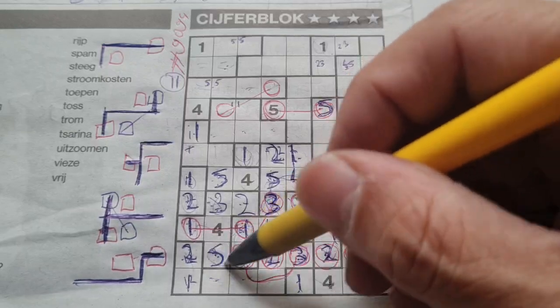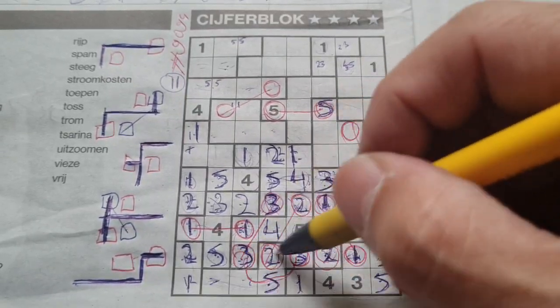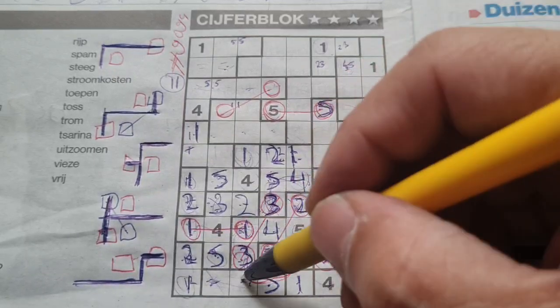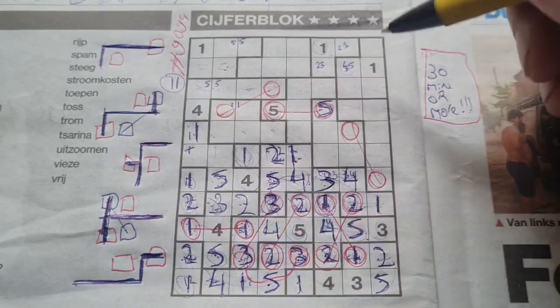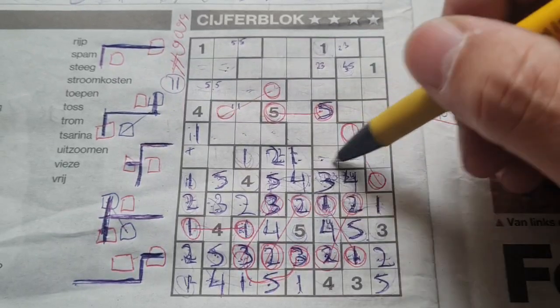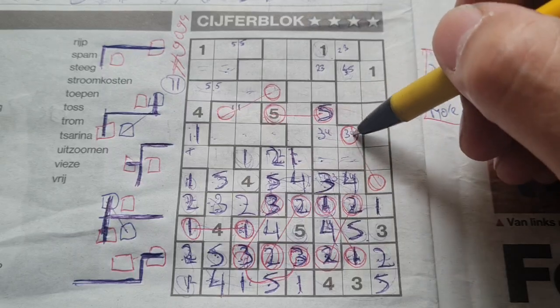These 2 boxes can be 5, so 1 box left for the 5 in this area supposed to be here. 2 numbers left in this area for numbers 1 and 4. We have a 1 there, no 1 there. 1 should be here and a 4 goes there. These 2 boxes can be 3, these 2 boxes can be 4. So the 3 to 4 goes in those 2 boxes as a pair. 3 to 4, 3 to 4.